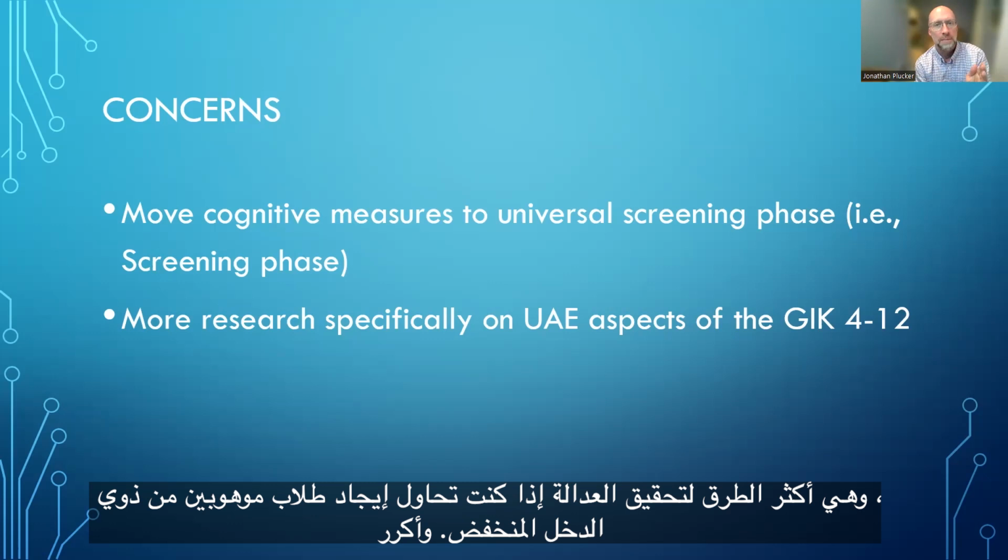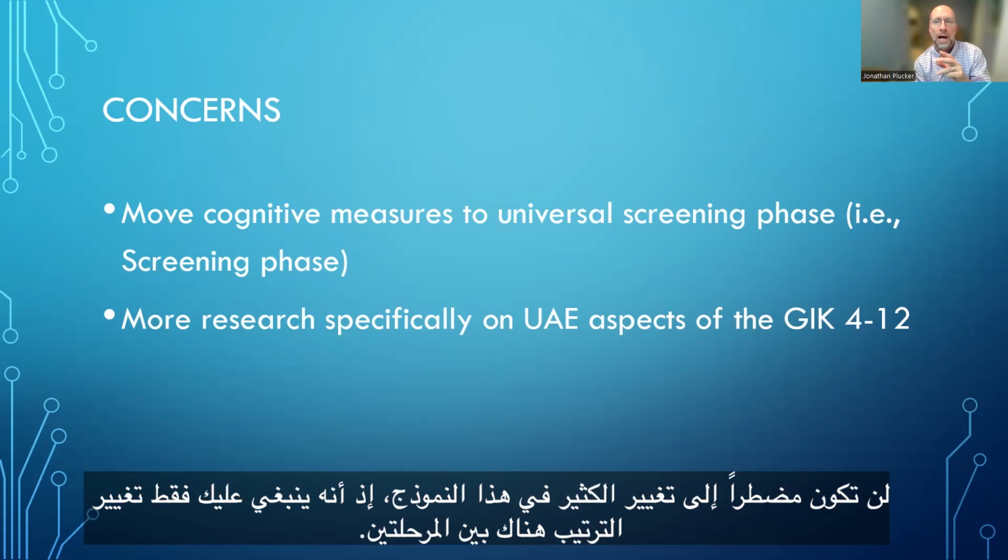tends to be the most equitable way to do it if you're trying to find talented, lower income students. In this model, again, you wouldn't have to change much. You would just have to flip the order there across the two phases.